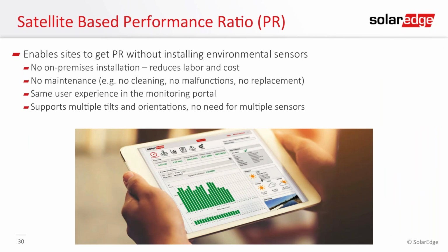Along those lines, a lot of customers just don't want to deal with weather stations. So another product that we're releasing is basically a software product that performs these performance ratio calculations with satellite data. So there's no on-premise installation. You don't actually need to buy a weather station.